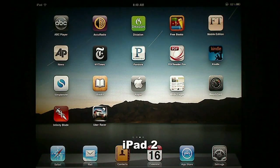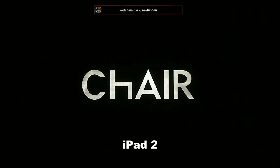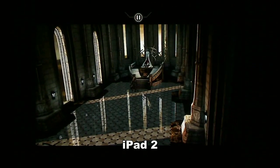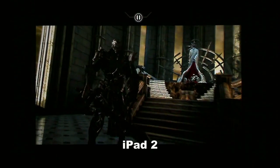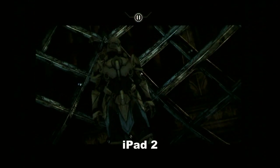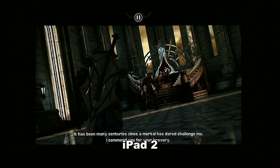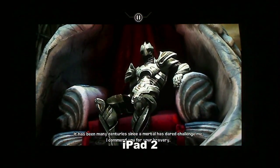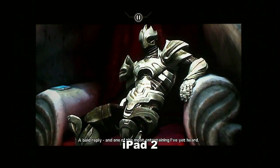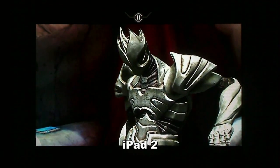Games are probably the one area where the improved processing capability of the new A5 processor really makes a difference. I'll give you a demonstration. We'll launch Infinity Blade. And I can't really play the game, but I can at least show you the improved video resolution. It may be difficult to tell in this video, but the rendering resolution is quite a bit higher, even though the screen resolution for both devices is the same.